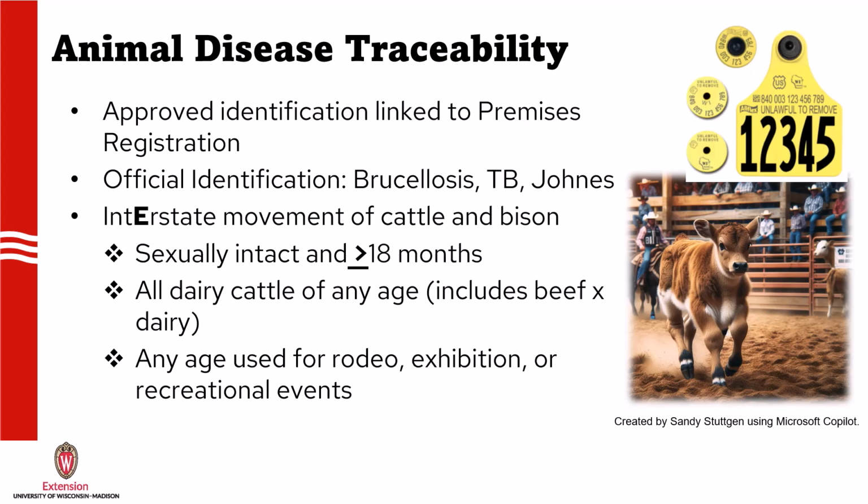As of November 6, 2024, they serve as the form of official identification required when cattle you own are being tested or vaccinated for regulatory diseases that require official identification, such as brucellosis, tuberculosis, or Johne's. And these tags are also required when moving cattle between states for interstate movement. That's what the E stands for, between states.